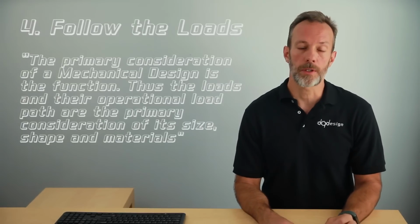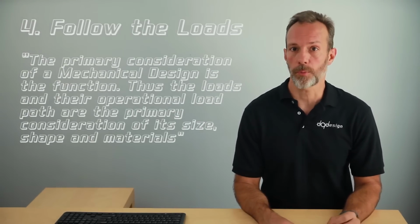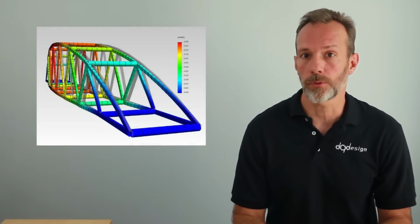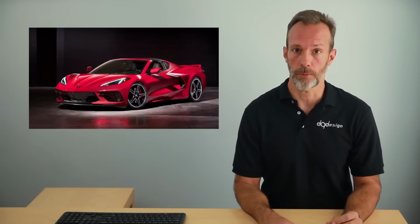The primary consideration of a mechanical design is the function, and thus the loads and their operational load path are the primary consideration of its size, shape, and materials. FEA is a wonderful tool to identify stresses and put the emphasis of design where it needs to be. When simply done harmoniously with form and fit, it's a beautiful thing. And this is what we should all strive for.